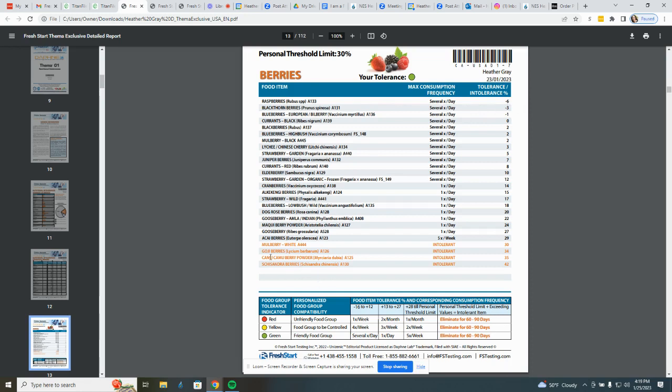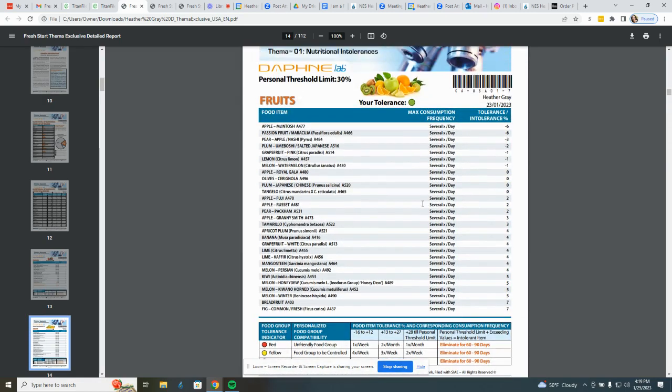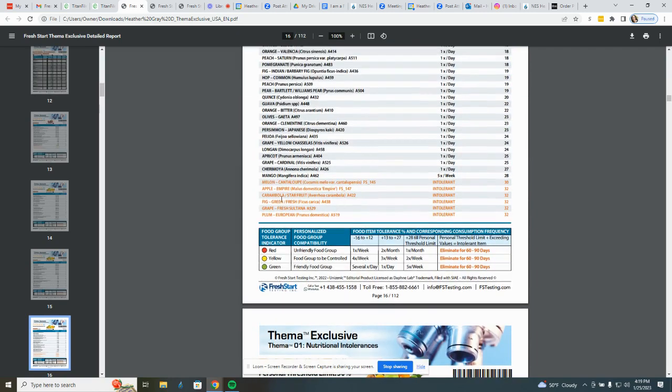So we go down here, goji berries, intolerant at a 34. Oh yeah, so gooseberries. I can have gooseberries once a day, wherever you find gooseberries. I have no idea. Acai berries, I have to limit to 5 times a week. That's incredible information. So yeah, we got more fruits here. Oh, and they even test, so here's Royal Gala and Macintosh. Really awesome, good for me. We go down here. Empire apples, no bueno.